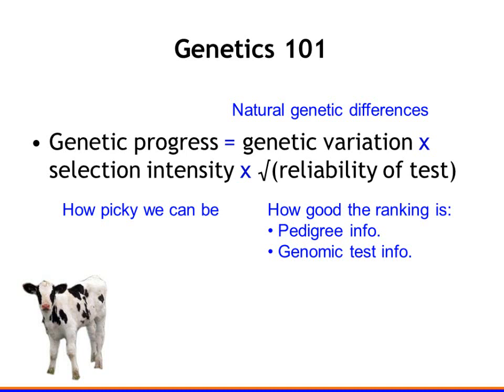So selection intensity is: out of these 1000 animals I have on farm, what percentage of animals will I select so that they form the future replacements on the farm? The lower the number of animals I select, the higher my selection intensity and the greater the genetic progress I make. We are using our reproductive technologies on this factor.